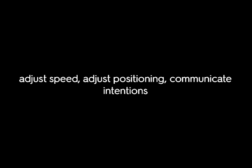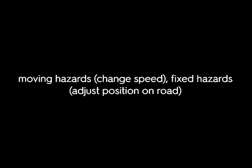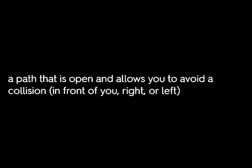Adjust speed, adjust positioning, communicate intentions. What are some environmental conditions that may be hazardous and what can you do? Moving hazards, fixed hazards. What is an escape path? A path that is open and allows you to avoid a collision.